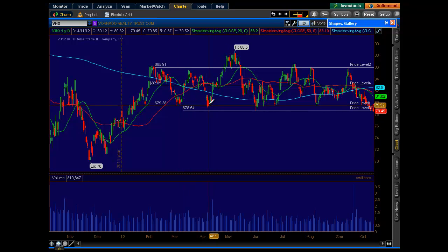Right in here you came down, you had one day that was an inside bar, and then you had a follow-through day. Right, we had a big move to the upside. Here you had the follow-through day immediately, turn around. Here you had the bounce, and look, the next day, again, expansion to the upside. Not as big of a candle here, but still pretty strong expansion to the upside.